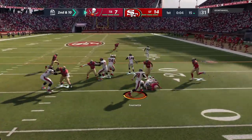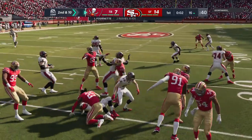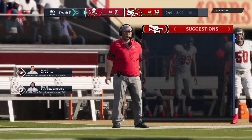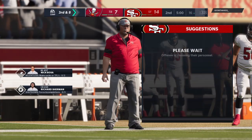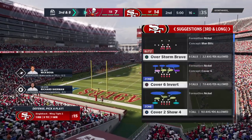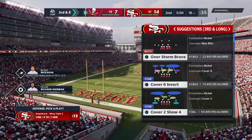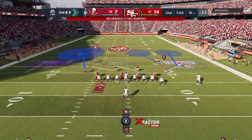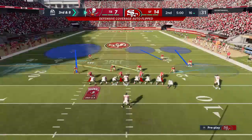On second down, here's Fournette. They do get a couple, but they'll be left staring at a 3rd and 8 coming up. Second quarter now, and it's Buccaneer football. Through one quarter, 14-7 our score. An extra DB for the 49ers now on 3rd.